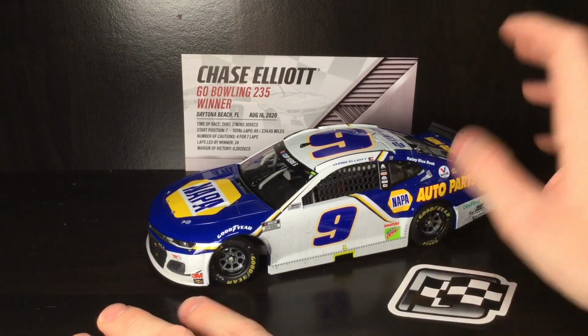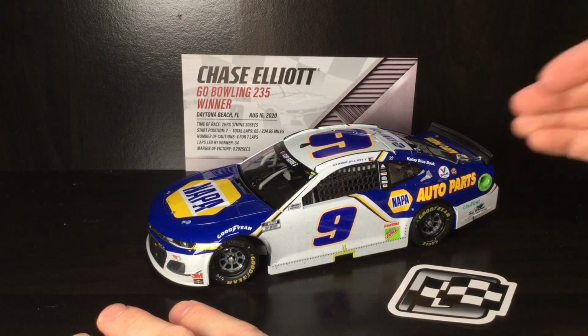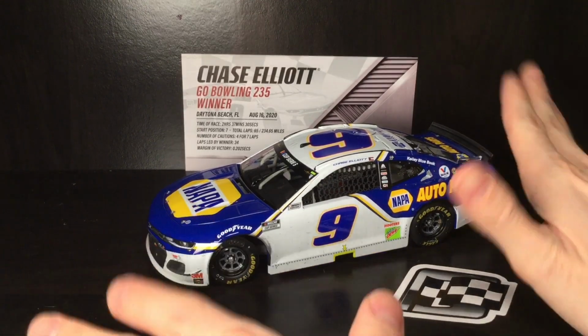But, man, I freaking love this diecast. Chase Elliott. Ugh. I love his stuff. I love his stuff.